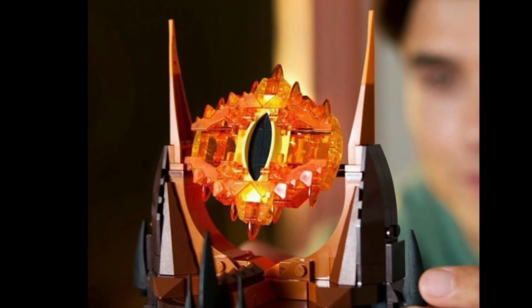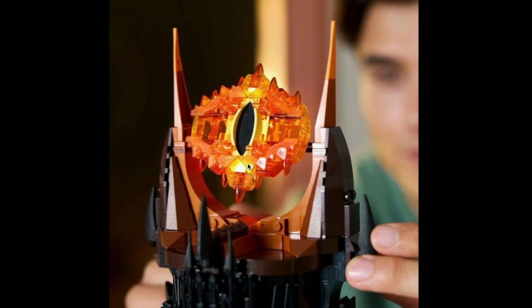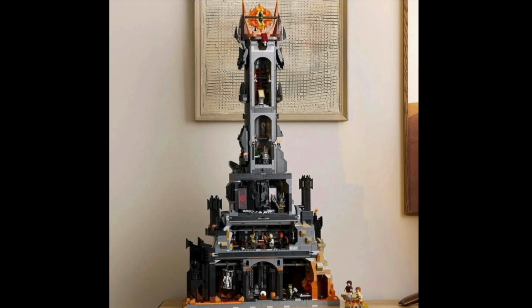Obviously, we got that teaser image a couple of days ago, which was of the top of the tower. I think this angle is much better. The level of detailing that's gone into Sauron's eye here, and of course the colours they've used, is beautiful. And that detailing goes on throughout the entirety of the tower, inside and outside. Quite often when I look at sets, especially the larger ones, there tend to be areas which don't seem to have been given the same level of care as the rest of them, but everywhere I'm looking in these images, it's really impressive.